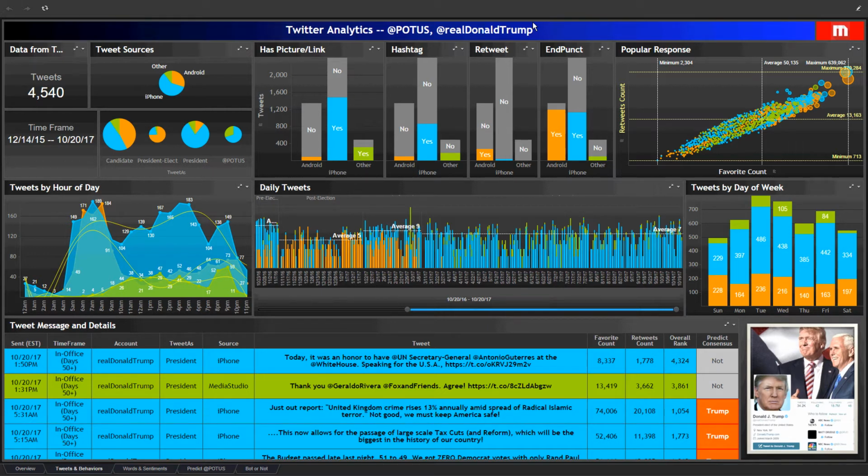This dashboard is connected into Donald Trump's Twitter feed, and when you connect to the Twitter API, you get a lot more information about each tweet than just what was said and when. Most importantly, we can see details about the device that sourced each tweet.